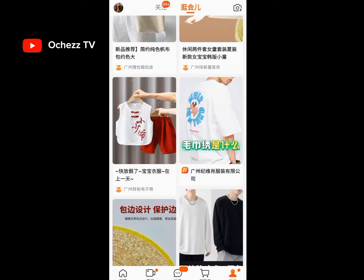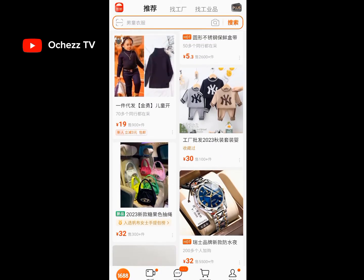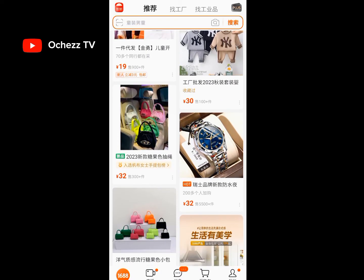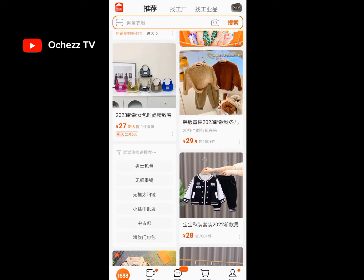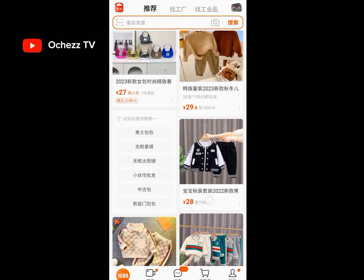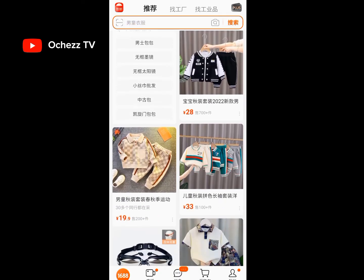So when you are done searching and clicking, then you come and click on home. When you click on home, you can see them showing you suggestions of different branded products, because the system has already been alerted that the user is interested in branded products. You can see the suggestions now.